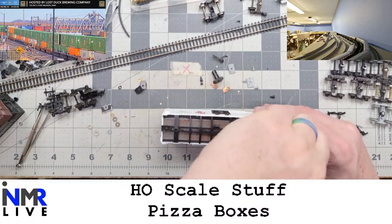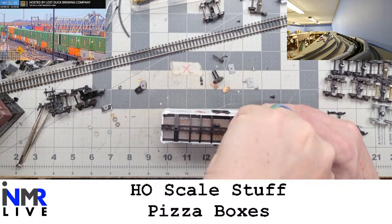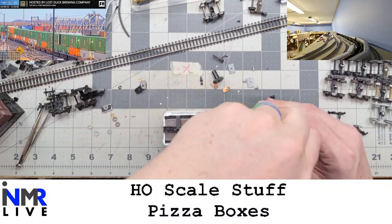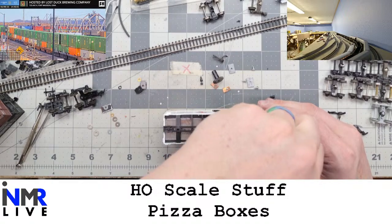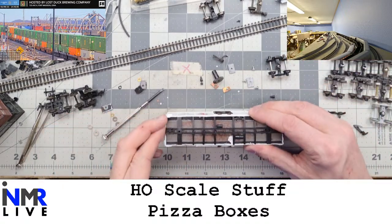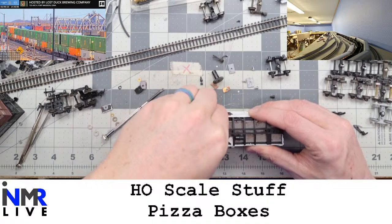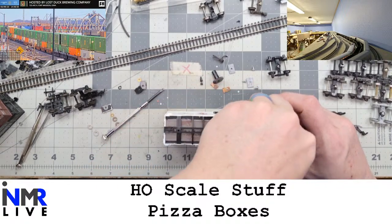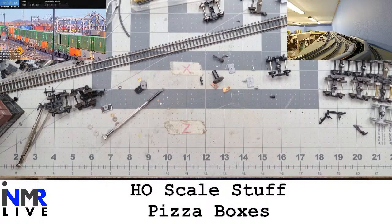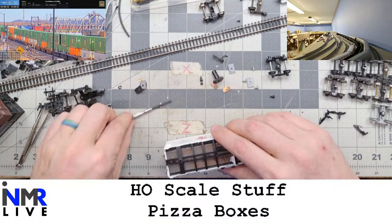Oh, come on, get out of there. Seriously, they glued all that together? Why would you do that?